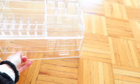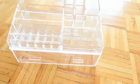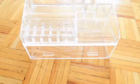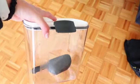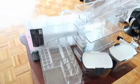I feel like you can't see it because it's see-through, so you're seeing all the things behind it. Now you can see it a little better. So this comes out. There's just so much space. It's bigger than I thought. And then lastly, I got two of these. They have the scooper in it, so actually this is probably better for flour because of the scooper. That is my Container Store haul.